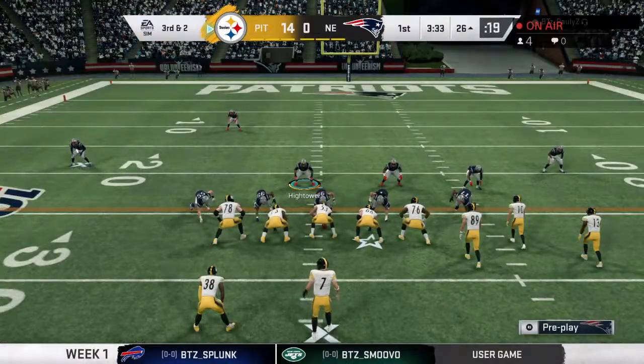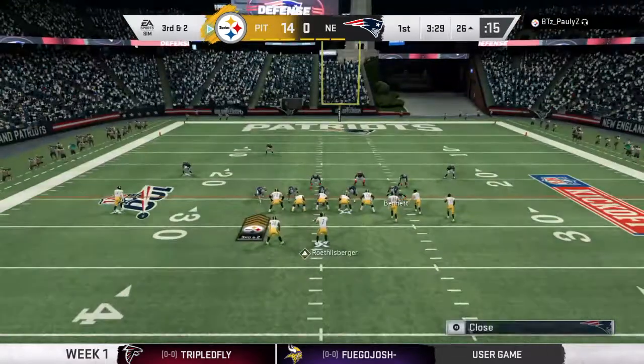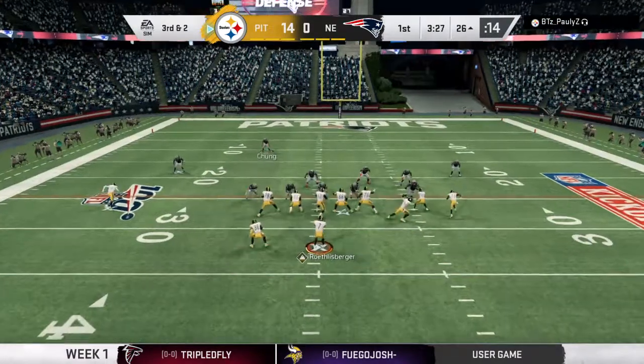Block 80! Double bump. Watch the backer, watch the backer. Hey, wahoo! Black and run!